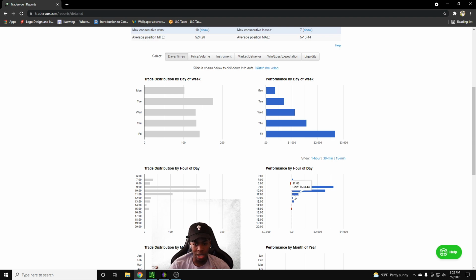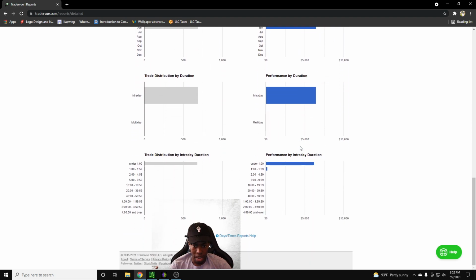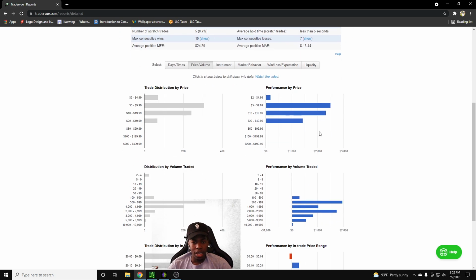2,500, and things kind of slow down around 11 a.m. where I usually would shut it down, and so you can see the numbers slow down and then even go red around 3, right? So at 3 o'clock and then 2 o'clock we're slightly red. So not bad, pretty solid month. Not bad at all.